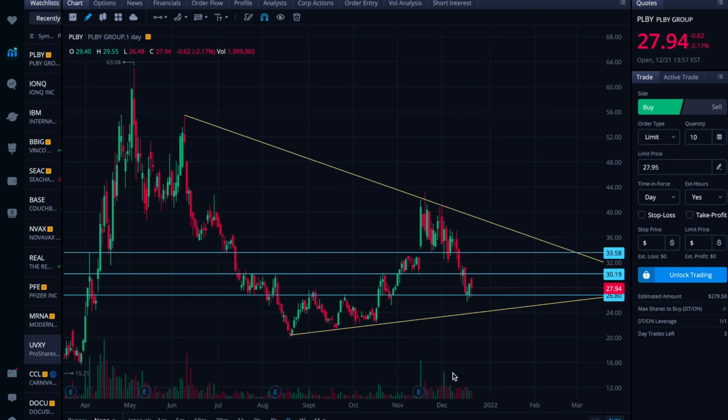All right, quick check-in on PLBY here. Not to clutter up the chart too much, I tried to keep it pretty clean and simple. Trend line-wise, I see an uptrend support holding here. It's relatively tight into that at the moment, though it would be below this support line. And then downtrend resistance here.